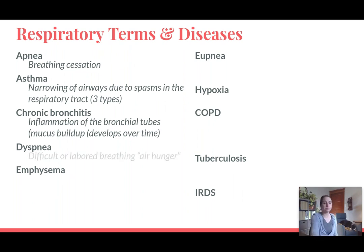All right, dyspnea is if somebody is having labored or difficult breathing. So this isn't a disease, but like apnea, it is a term related to the respiratory system. So is dyspnea. And this is labored breathing. Sometimes it basically means air hunger. You're hungry for air because you're having a hard time getting air into your lungs. The people who are being really seriously affected by COVID-19 and having to go to the hospital are experiencing labored breathing, dyspnea.